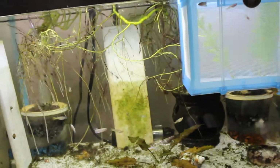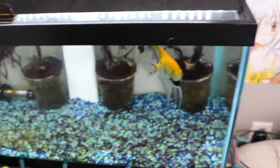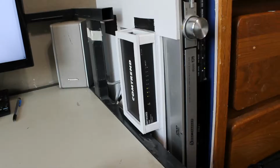run free. I actually don't remember if I showed this off or not, but Blake and Son have this 20 long to themselves now. And they actually did a nice little spawn right here. So I can't wait to see how big this batch is going to be from these two. But considering they're in a bigger tank, it's probably going to be a pretty big spawn.